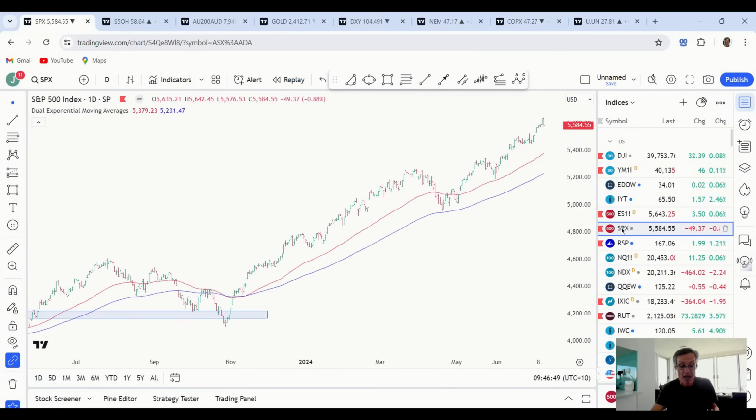And my focus remains on the components. This is what I said last week in regards to, if you buy the S&P 500 index, you're effectively buying a handful of big tech stocks. That's been working well, but I don't really like chasing stocks which have rallied hard. Happy to hold them, don't necessarily want to chase them. So I think the opportunity is in the stocks which are rallying off their moving averages, which are breaking out.